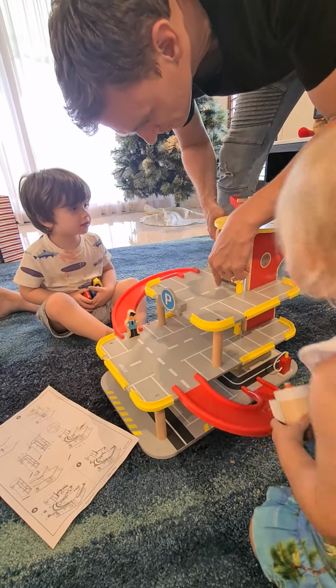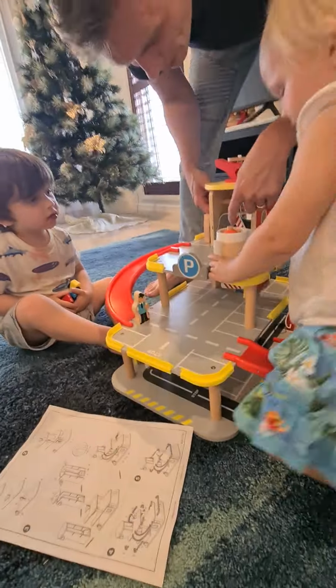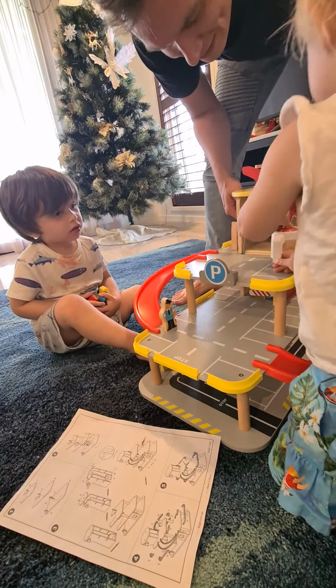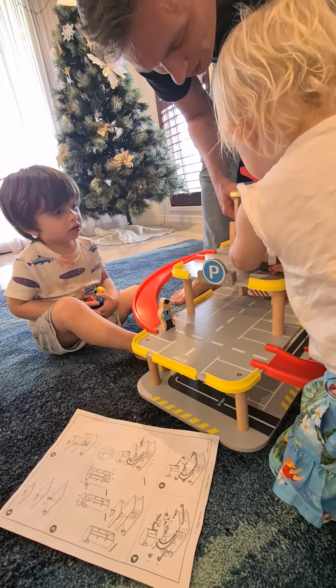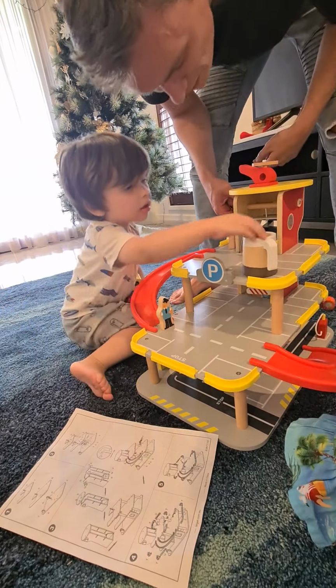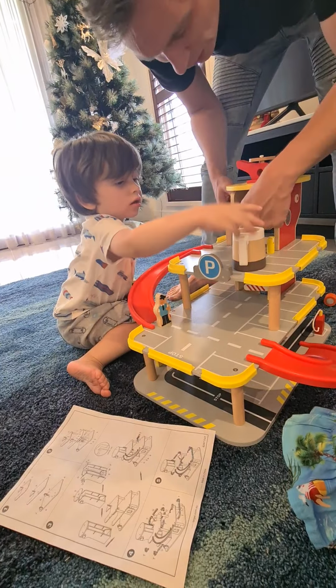The car goes in here. Open up this. You put the car in. Not the coffee. The car. Okay, the carrot. All right, carrot. And then we close this. And then, oh no, the carrot rolled off. Open this up.